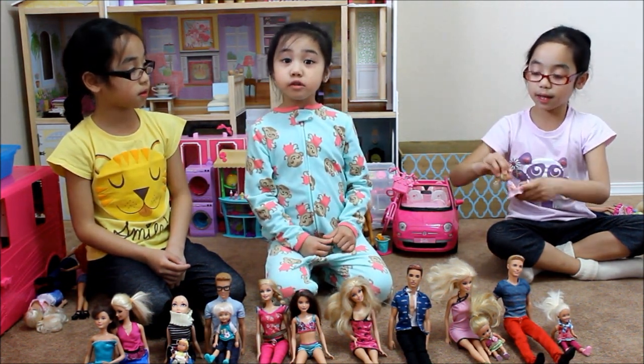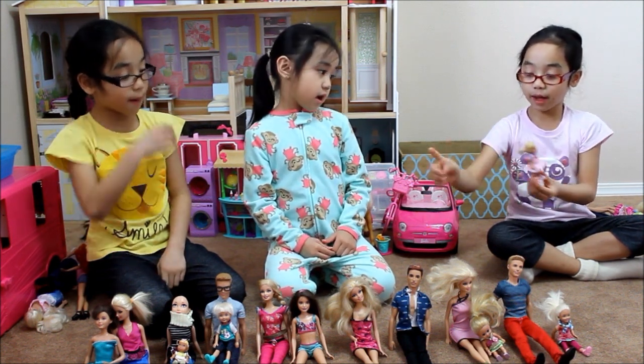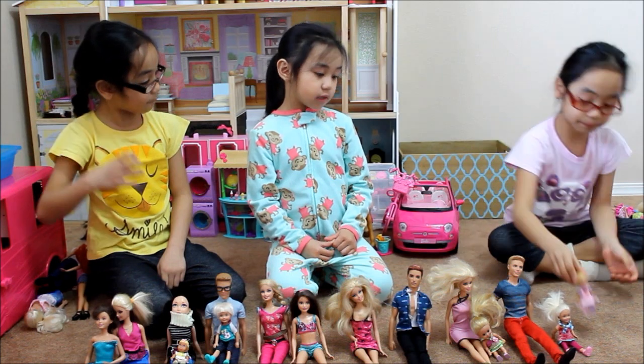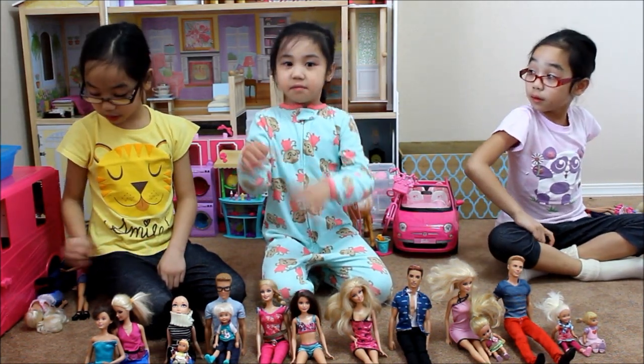We found it in the toy box when we were gonna clean up our toy box. And she's Mackenzie. She's Brandon's daughter. And we was cleaning up our mess in the toy box.